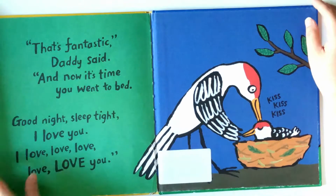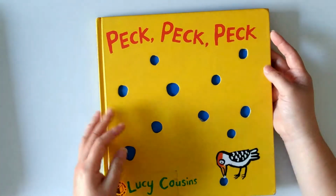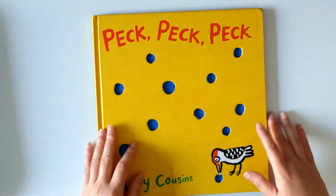I really enjoyed reading this book with my daughter just because it's interactive, colorful, and there are so many things she could learn while having fun.